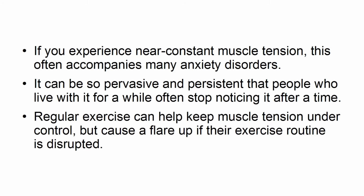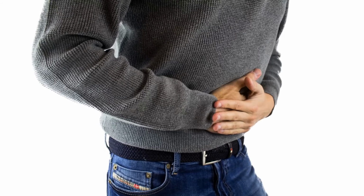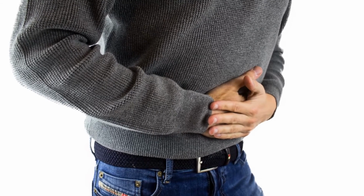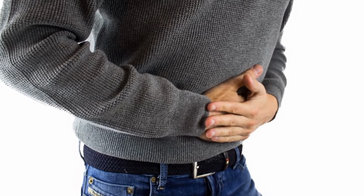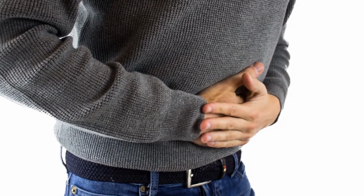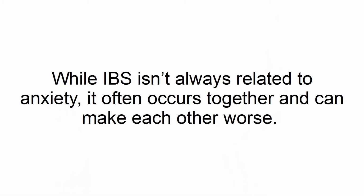is disrupted. Chronic indigestion. While anxiety might start in the mind, it can also manifest itself in the body and result in physical symptoms like irritable bowel syndrome, IBS, a condition characterized by bloating, gas, stomach cramps, and diarrhea. While IBS isn't always related to anxiety, it often occurs together with it and they can make each other worse.